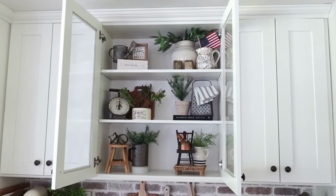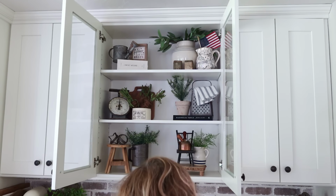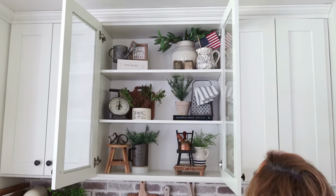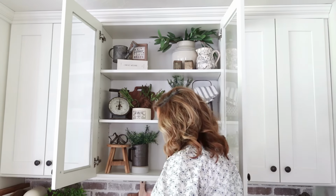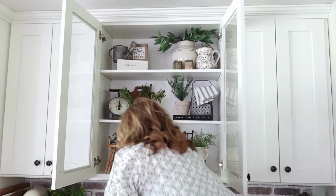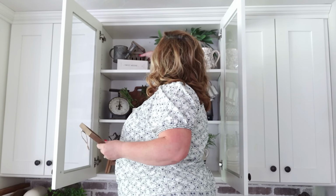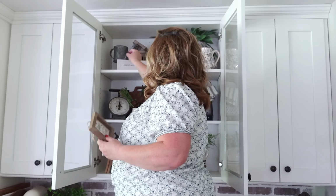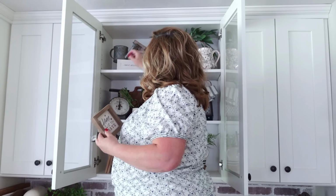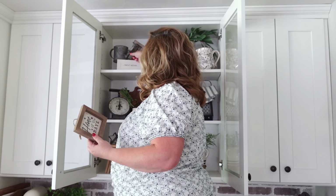I left most of this exactly the way that it was and just replaced a couple of things. Most of the decor in this hutch is either from local antique stores, Hobby Lobby. I found a couple of things online, but a lot of things in here are thrifted or found at my favorite antique shop, Scranton Shops in Woodstock, Connecticut. My absolute favorite, but I love this cabinet. I love to have it just feeling very full, very vintage. I did not change much because I really did love the way that it looked.